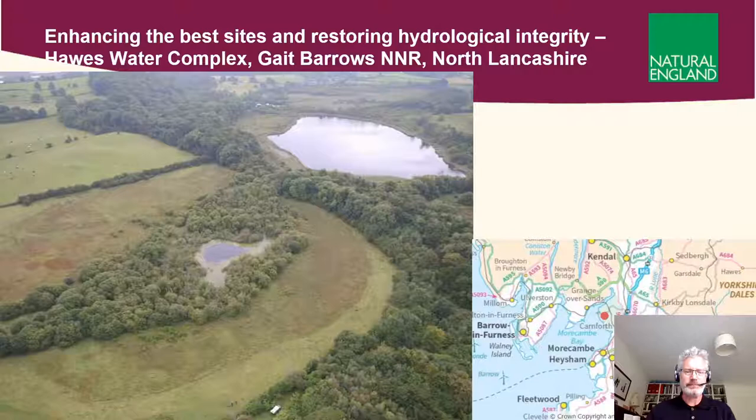To give an example of where we are working with the best sites to enhance them and restore hydrological integrity, particularly to give them resilience, but also to restore the extent and range of some of those really uncommon, really threatened habitats, I'll talk about the Haweswater Complex, which is part of Gait Barrows National Nature Reserve in North Lancashire. You can just see on the little map in the corner, it's there. It's on the northeast side of Morecambe Bay in the Arnside and Silverdale AONB.